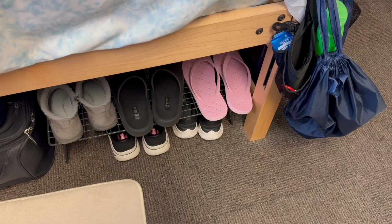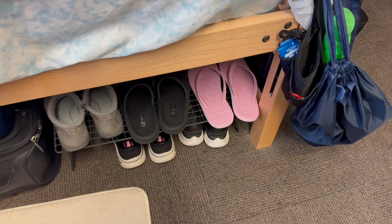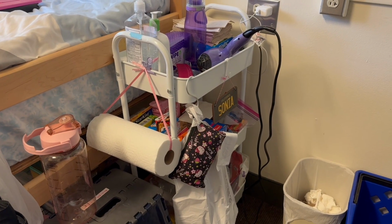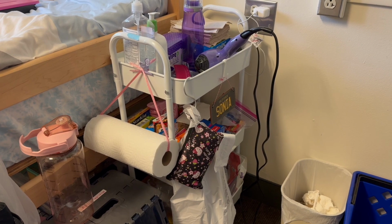And now I'm showing how I utilized the dorm space a bit more with the foldable shoe rack. I'll mention this more towards the end of the video. The multi-purpose 3-tier rack seems like a dorm college favorite, and I'd have to agree. It really came in handy.